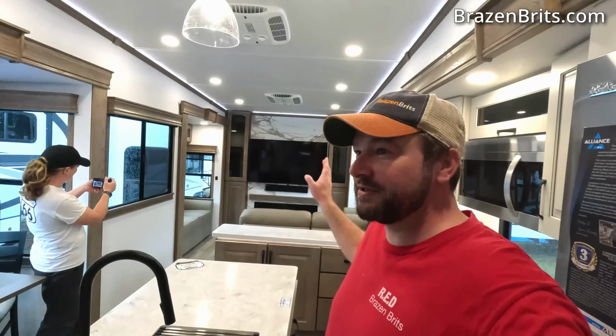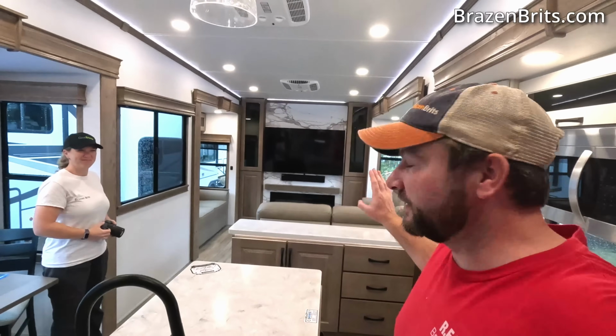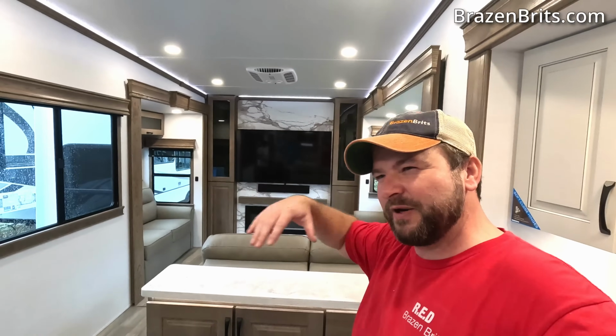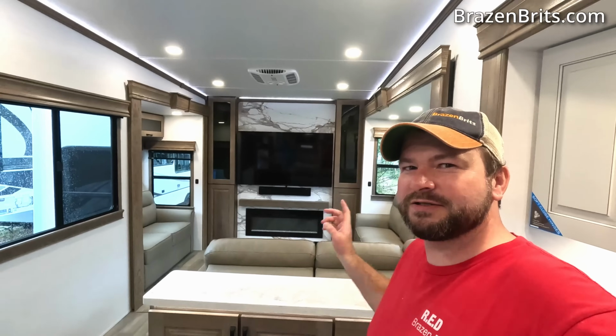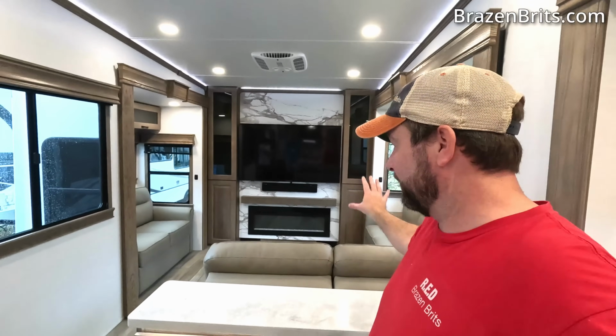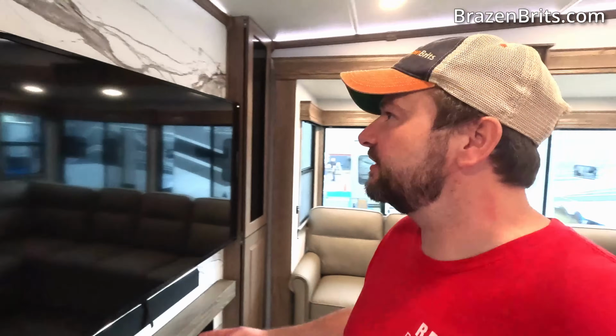So here's the big thing about this, and Dustin will correct me if I'm wrong. This is very similar to yours, but this is 3.5 feet longer. Yes. And this is the coolest living room. This reminds me of the front living, like Solitudes, where they have the sofas all around. Yeah, and the Montanas have it. That is like this, but this is the rear of the fifth wheel. So this is a 40-foot fifth wheel? 41.6. Look at the size of the TV. That's like a 75-inch TV. Huge TV. Wow. Both of these sofas are pull-outs.